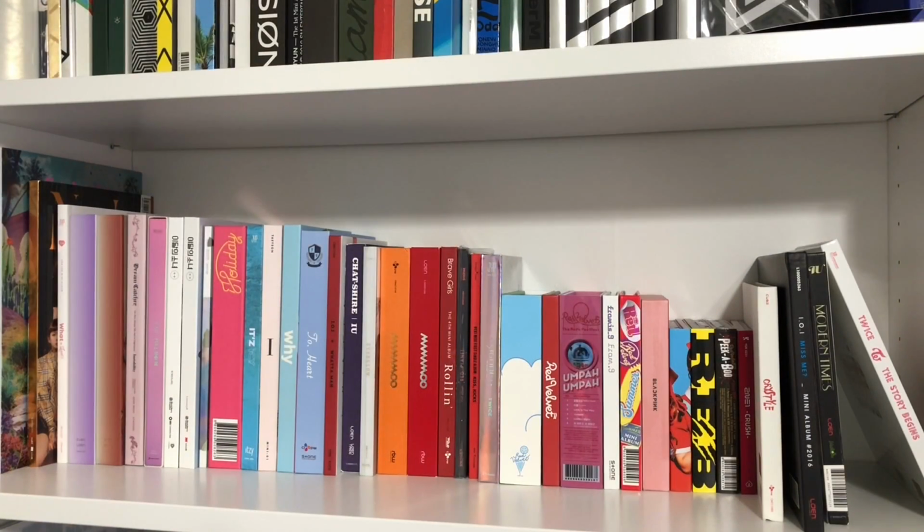Alright, so this is my girl group shelf, and it is getting quite full, so I'm not sure what I'm gonna do once I get a few more and it's completely full. I know Red Velvet is having a comeback, so I'm definitely gonna be buying that album.